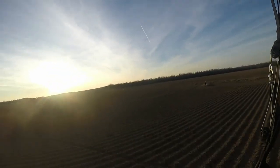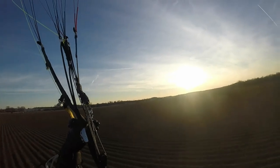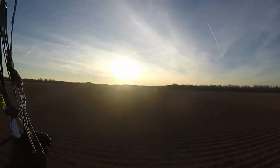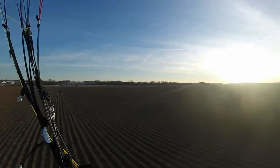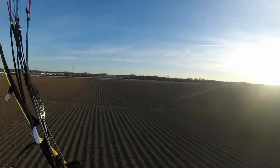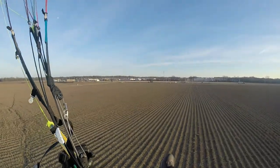I know the sun's in your eyes, so we'll spin this around and try to get a shot where you can actually see this. It's a lot prettier when the camera's not washed out. So we just passed McDonald's as well, which is over in those buildings right ahead of me now.